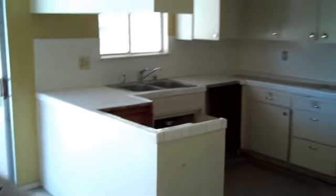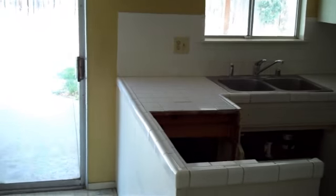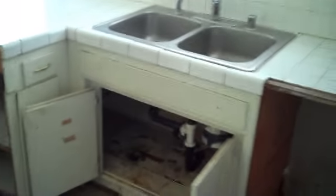Into the kitchen, looks like we got some damaged cabinets, missing appliances. All this is good news for us. This is what we like, because these houses typically can't be financed by a homeowner buyer, and only an investor is going to be able to buy this house. So that eliminates a lot of our competition.